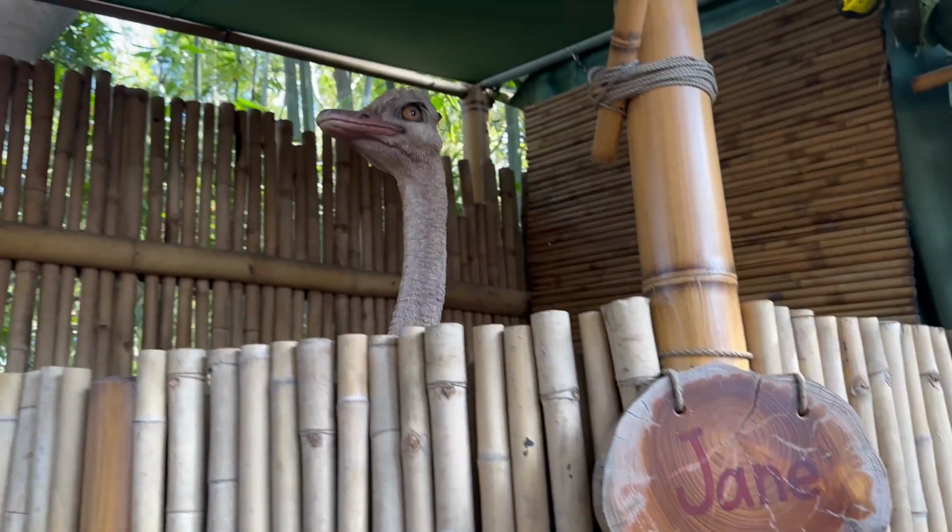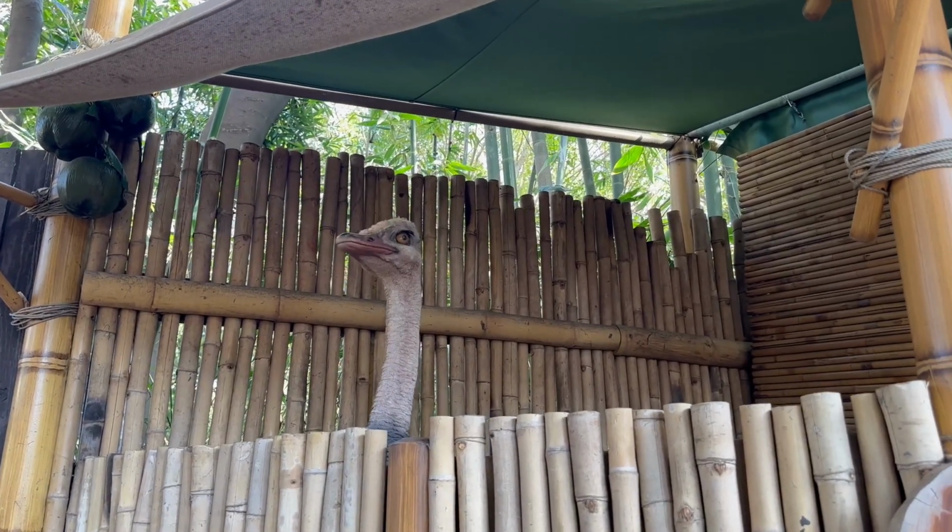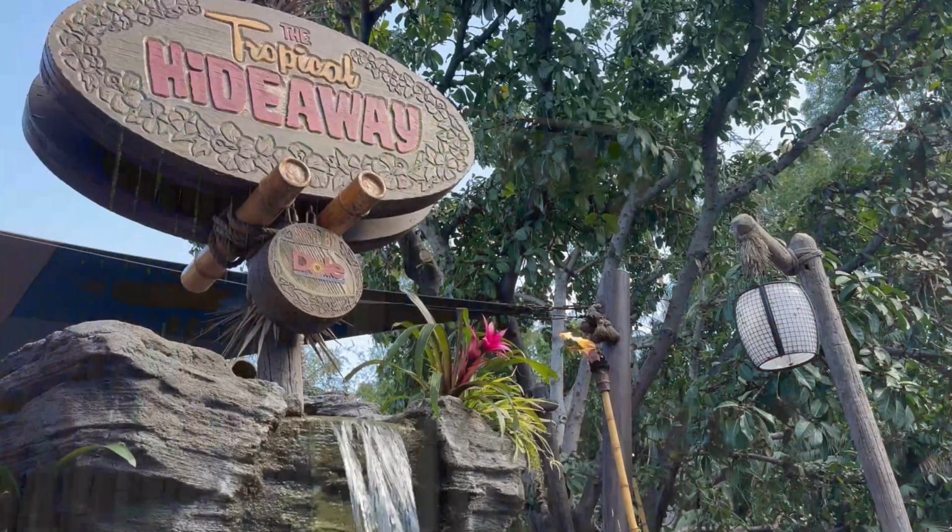And when you come down, don't forget to say hi to Jane. That's kind of a hidden Mickey. Another third, fourth homage even.